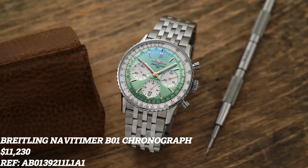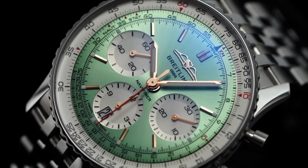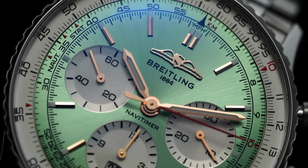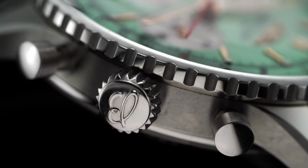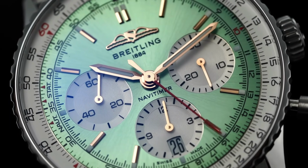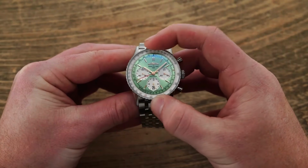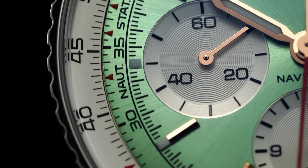The Breitling Navitimer B01 chronograph, $11,230. The Navitimer is gloriously unnecessary, and that's exactly why people fall in love with it. Nobody is using the slide rule bezel to calculate fuel consumption anymore, but emotionally, this thing feels like aviation romance strapped to your wrist. The mint green dial gives the entire watch a softer, more modern energy, while the polished case and bead-like bezel reflections make it shimmer like cockpit instrumentation at sunset.